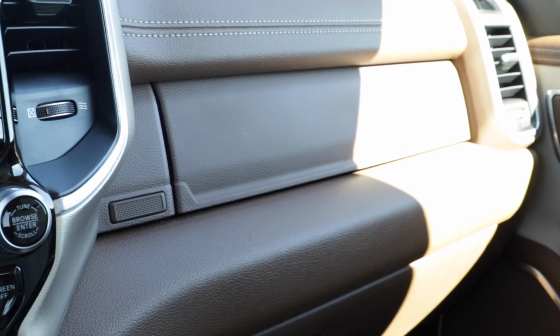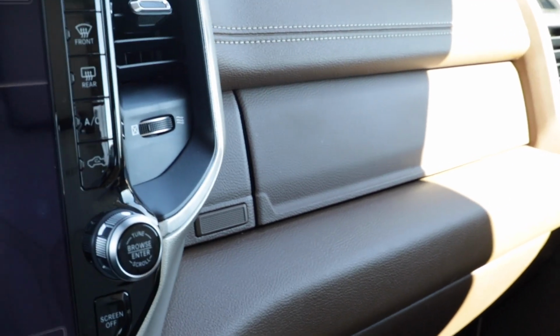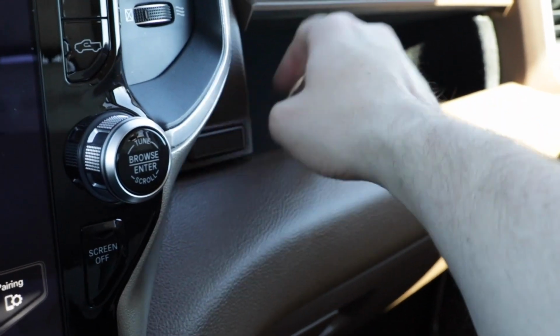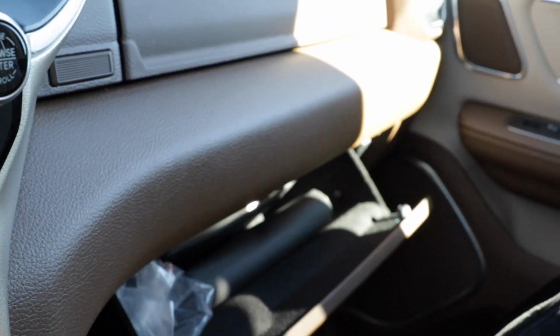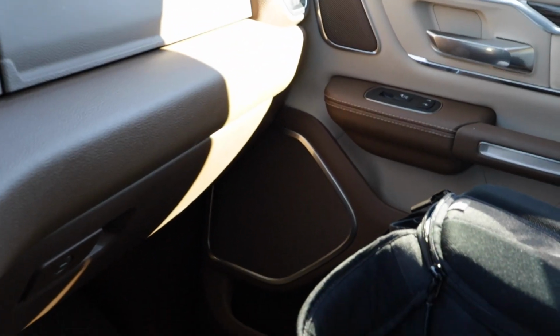As far as storage goes, there is plenty of storage. We have a massive console. You also get this little extra cubby that's lined, which is nice, and obviously a decent sized glove box. But let's look at this console. So first things first is to take some of this stuff that I got on here off.